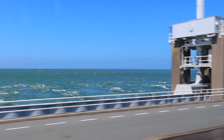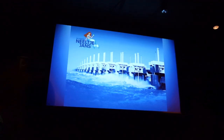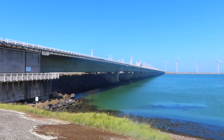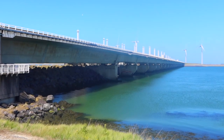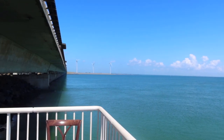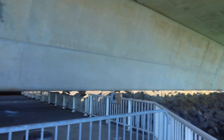Once we arrived at the visitor center at the Delta Works, we were given an introduction to the history of this area and why the Delta Works were constructed. On January 31, 1953, a massive storm surge hit the Netherlands, killing over 1,800 people, and over 30,000 animals unfortunately drowned. The combination of a windstorm over the North Sea, high tide, and a low-pressure system caused the sea to flood land up to 5.6 meters, or 18.4 feet, above sea level.